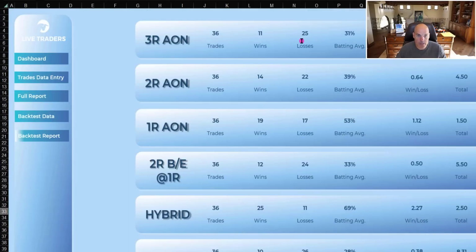And now notice, everything's correct. The trades are correct. The wins are correct. The losses are correct. The batting average. Everything is correct now. All is well in the world.